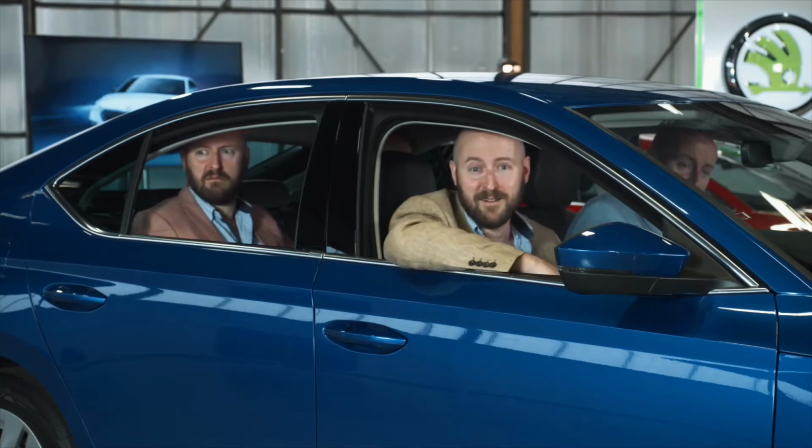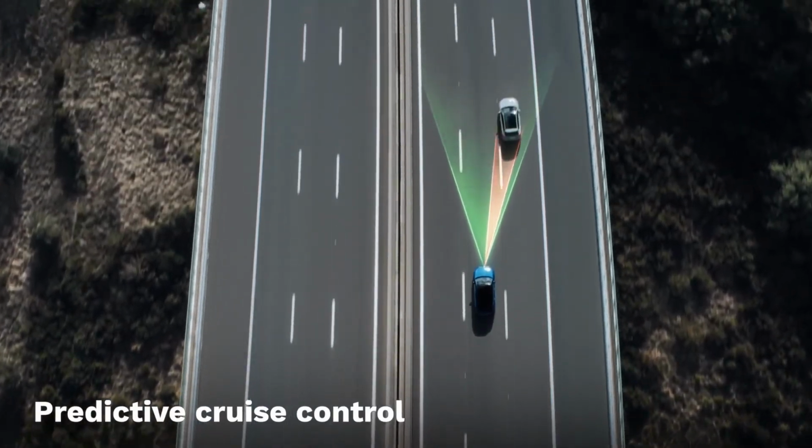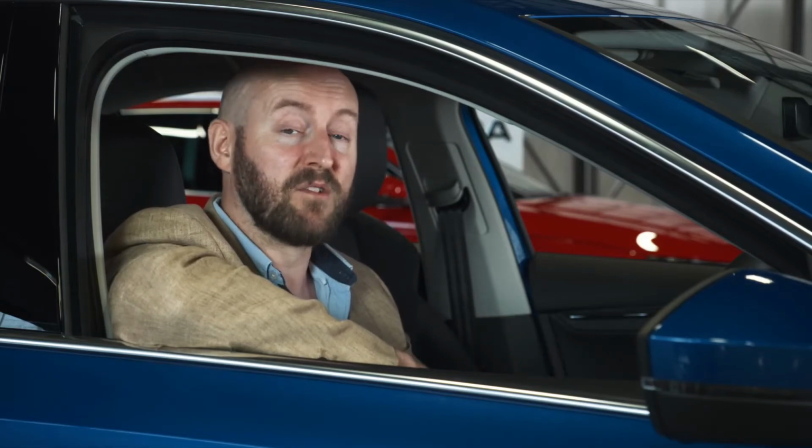Things like predictive cruise control. This new system uses road speed data from the sat-nav, adding info from the front camera to read road signs and road markings. It can automatically slow the car down for both changes in speed limit and bends in the road.